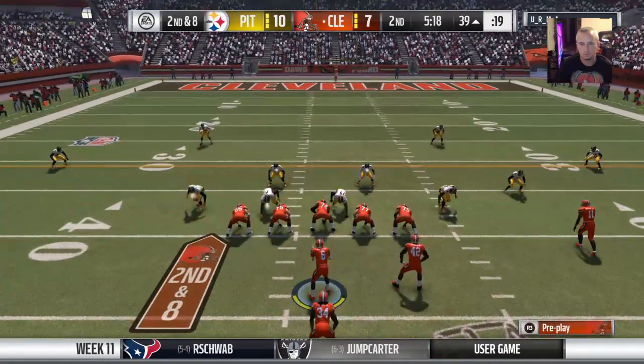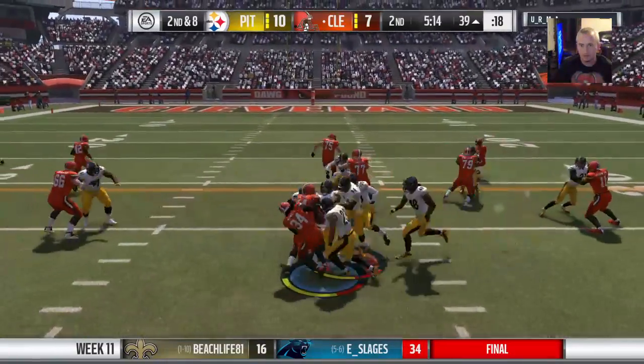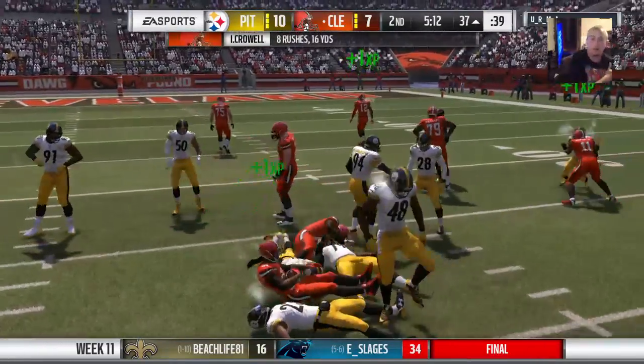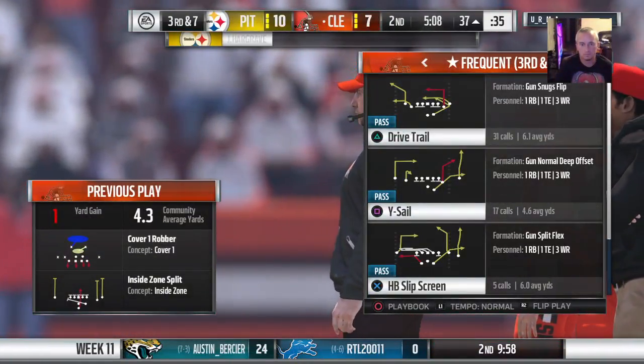They'll come out in the pistol. Again, it's Crowell. I screwed that one up. I had 4 or 5. 7-yard line. Only a yard on the pickup there, and it'll bring up a third down.